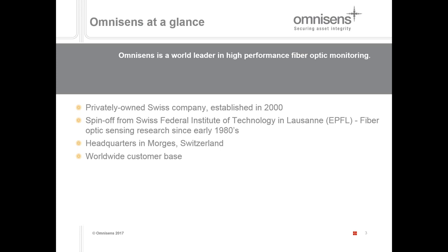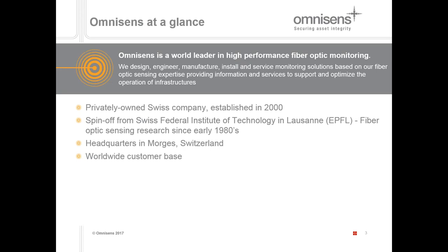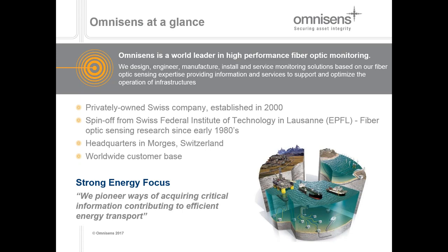Omnisens is a Swiss company established in 2000 as a spin-off from the Swiss Federal Institute of Technology in Lausanne, where fiber optic sensing research has been done for a number of years, since the early 80s actually. What we do, we design, make and install monitoring solutions that are used to support and optimize the operation of large infrastructures. And for a number of years, we have put a focus on large energy infrastructures, with the objective to provide critical information to contribute to efficient energy transport back to the operators.